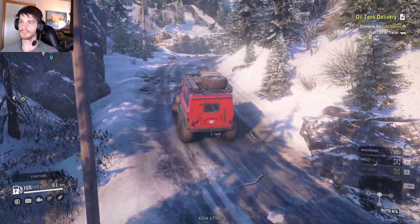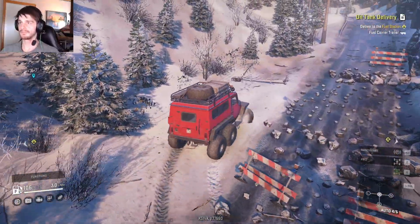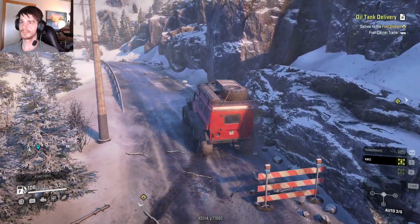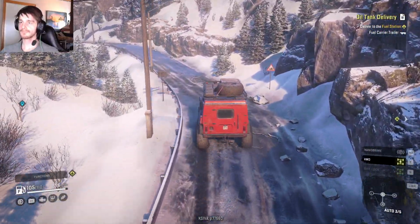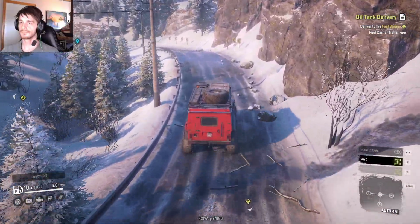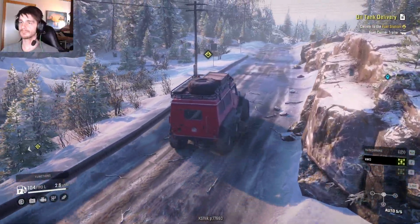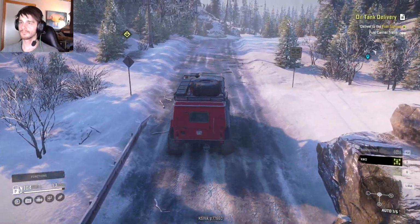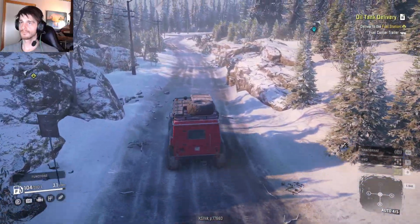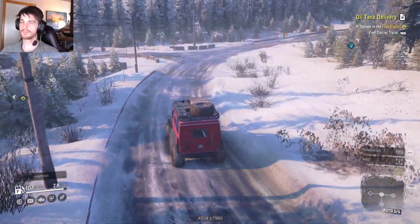So I guess this truck is actually made for the Russian maps, since I can only buy it there. Hopefully it's not top heavy. But we will see, we will see. So it's not using much fuel at all, actually. 0.3 liters almost.